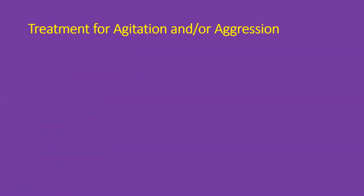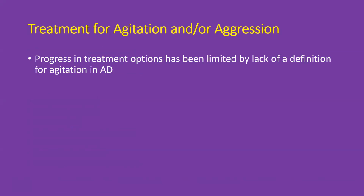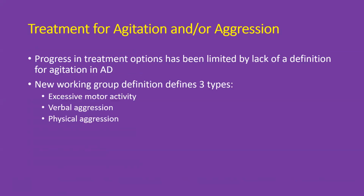So it's interesting to talk a little bit more about agitation and aggression, and one has to wonder what is the current treatment. So actually the progress in treatment options has been very limited for treating agitation and aggression in Alzheimer's disease, partly by a lack of a clear definition. A new working group was created not too long ago that defined 3 types of agitation, and they were defined as excessive motor activity, verbal aggression, or physical aggression.